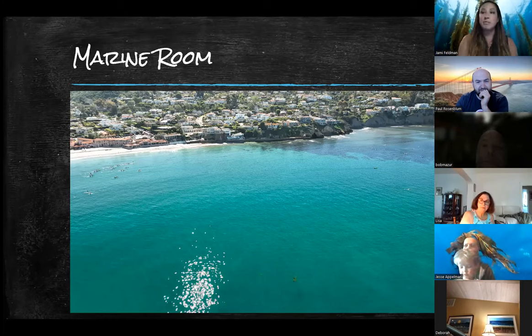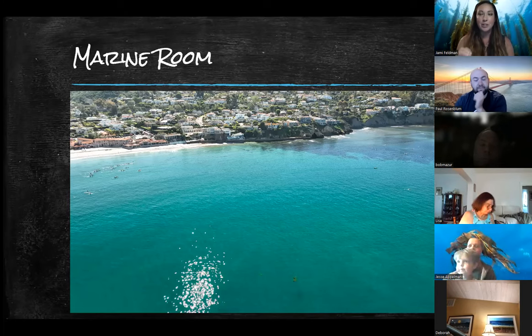Oh, definitely do stingray shuffle here. I think this is a breeding ground because we see little babies here. So this is a huge one to make sure that you shuffle on. I have gotten hit here. I was pregnant. It sucked.